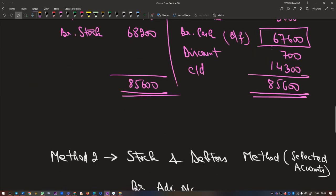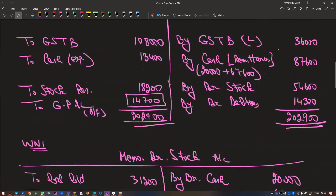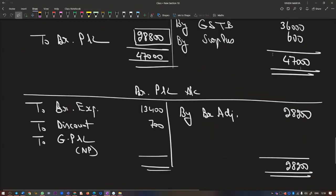There's something else as well. Discount expenses surplus invoiced, nothing else. So 28,800.